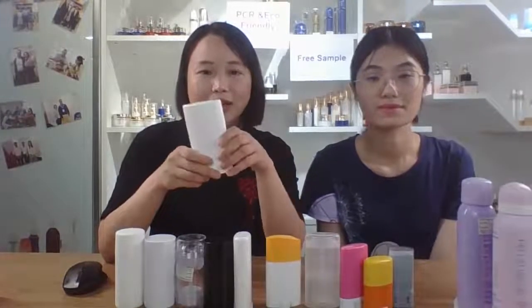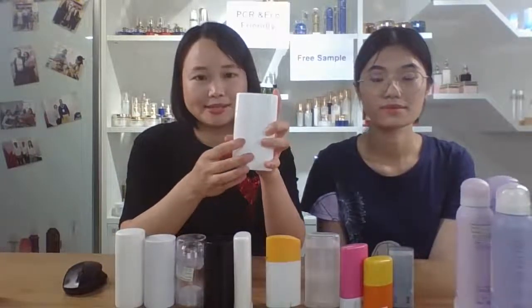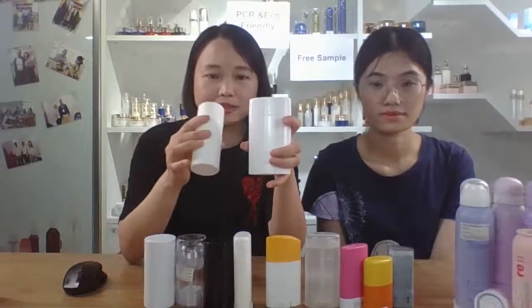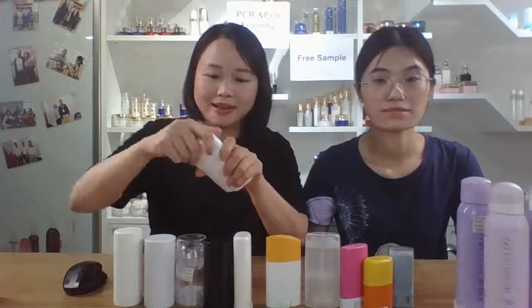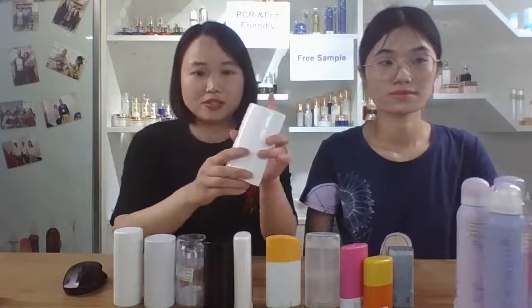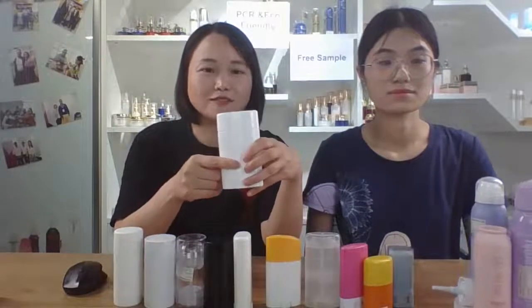You like oval shape or cylinder shape? Just let us know, okay? And it is made with the PP plastic material, but this one is in gloss surface, this one in matte surface, okay? We can do matte surface or gloss surface. It just depends on your needs, okay? This one looks a little big, I think it is very suitable for the deodorant for men, okay?